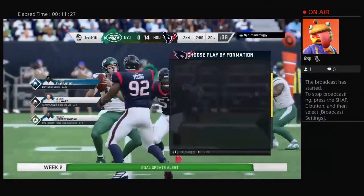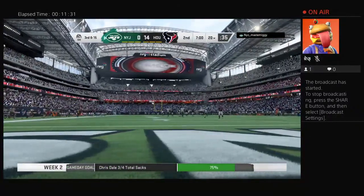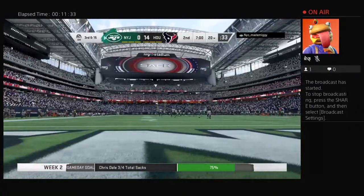The Jets with the football here to start the second quarter. 14-0 the score. This is the NFL on EA Sports.